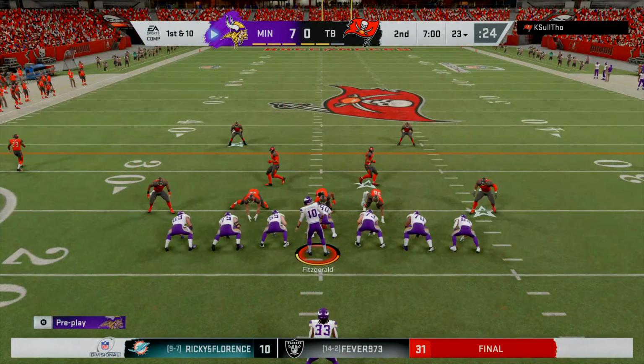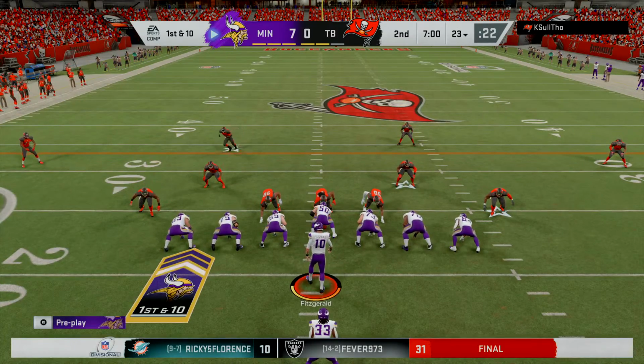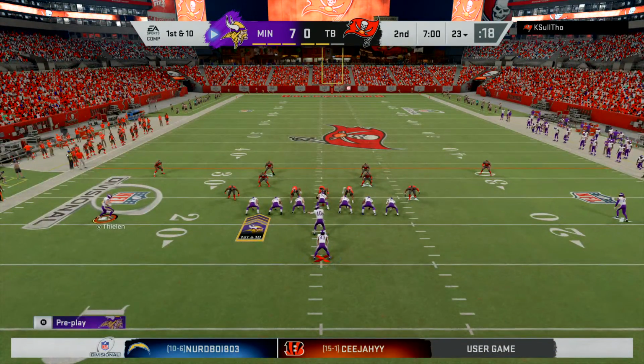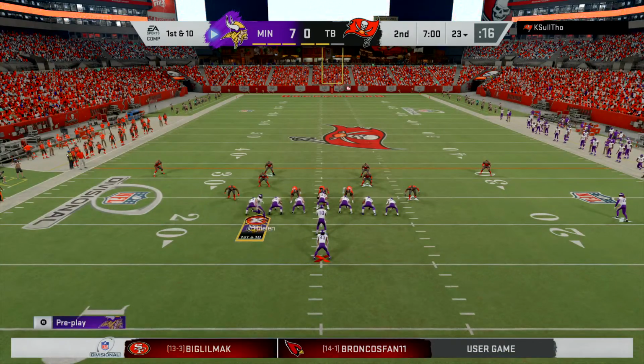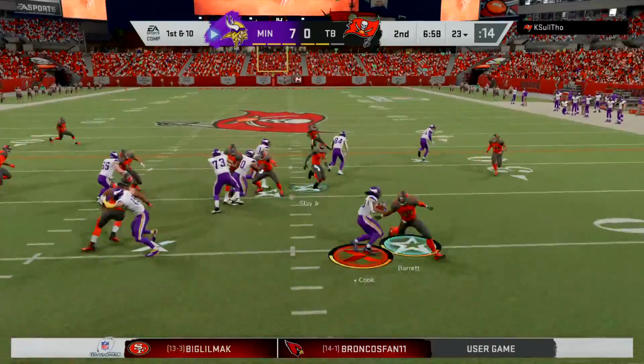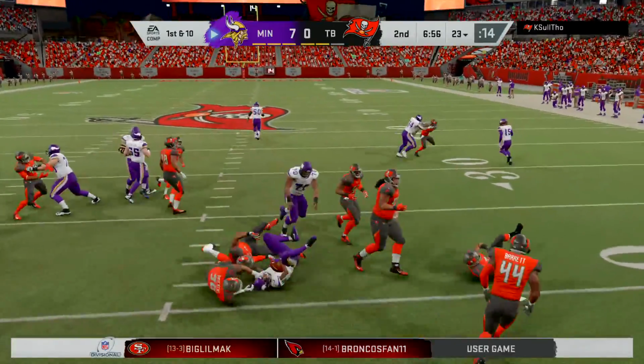Here are the Vikings now to start their next drive. They'll be looking to duplicate that first drive, the one that got them that 7-0 lead. Of course they would. I mean, look, they're on the road. So getting the 7-0 lead was huge for them, right? Imagine getting up 2 touchdowns on the road, taking the crowd out of the game.